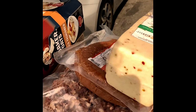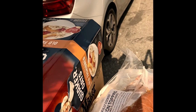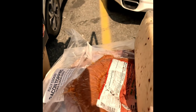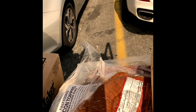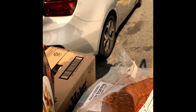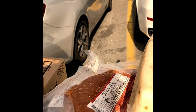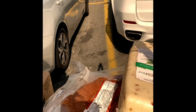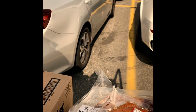Oh yeah. Another staple in my house, that's the habanero cheese you see right there sitting on top of some spicy Italian sausage and bacon, and of course oatmeal. What's a house without some oatmeal in there? I'm talking about just the plain old-fashioned oatmeal that you can add whatever you want to it. All right, here it is, guys. Staples for our next shutdown.